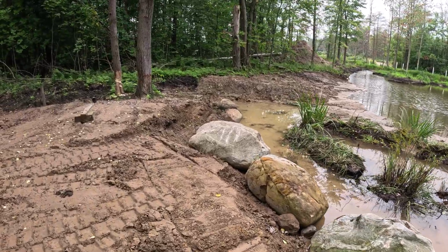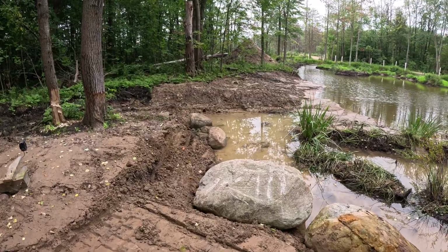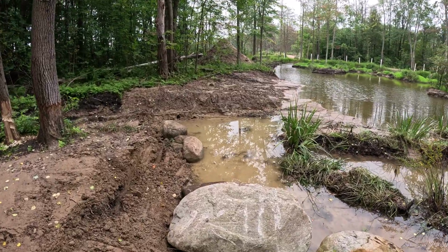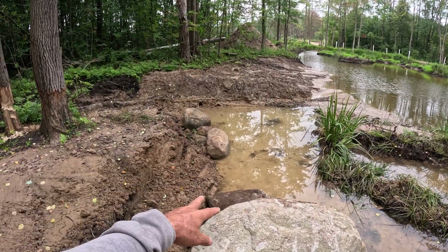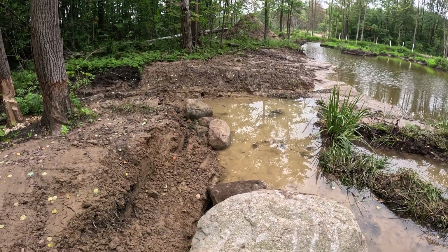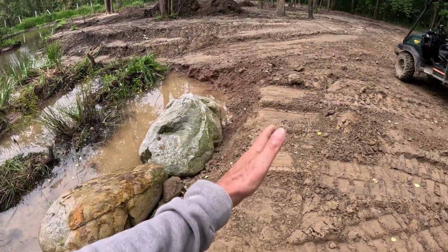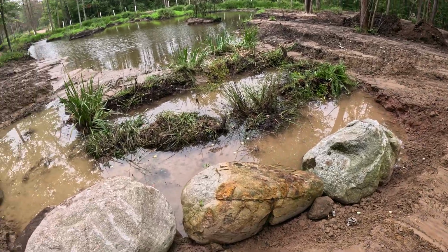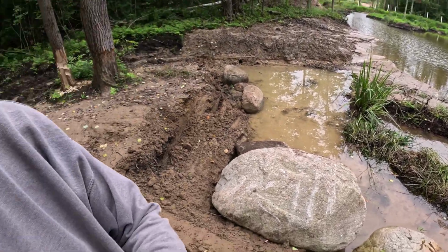But I've got to go up our road that I put in a year ago to the new property and see if I can find some more. I know I've got a bunch more about this size, so I can build somewhat of a retaining wall here, and then we'll plant on this side as well. So that's what I'm going to do. I'm going to take Elon and hunt for a few boulders.